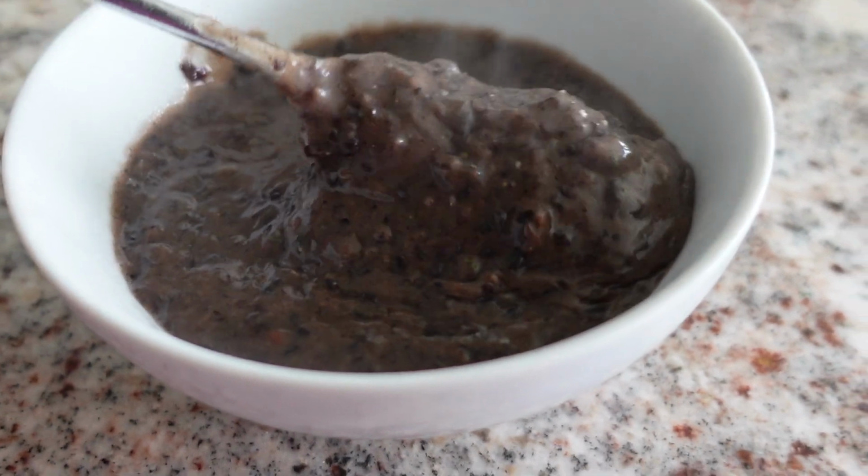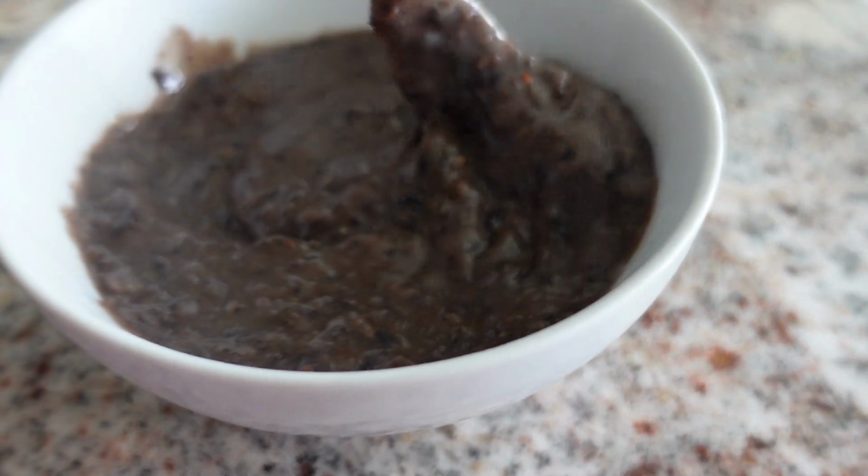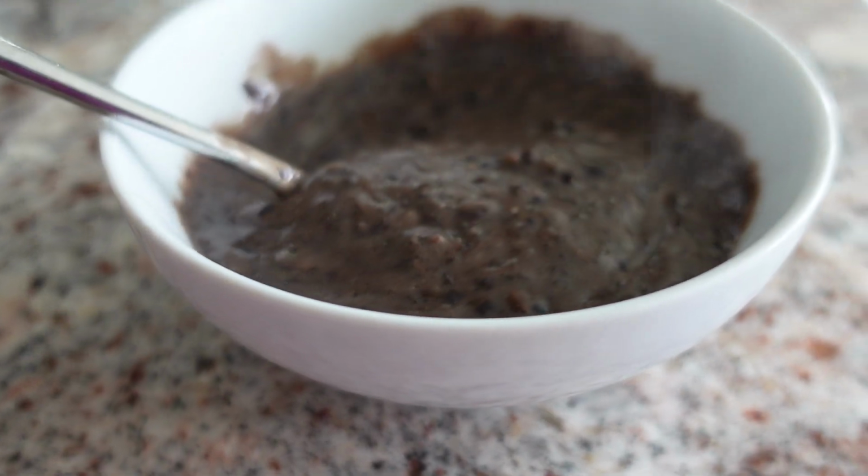I actually think this makes some of the best refried beans I've ever had. Once the hot water absorbs in there and it's soft, if you just let this sit for a couple minutes, I'm telling you, it makes the best refried beans you'll ever have.